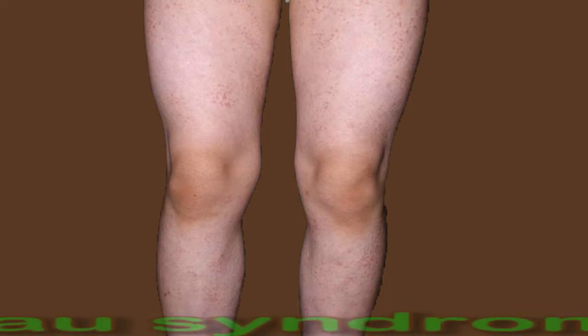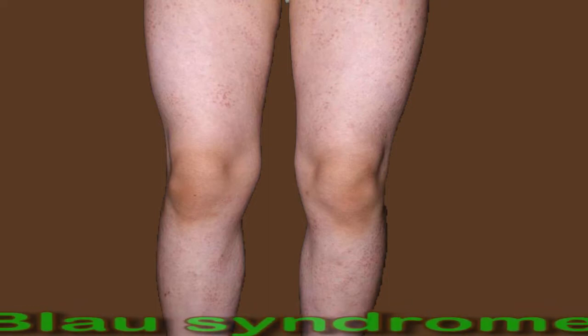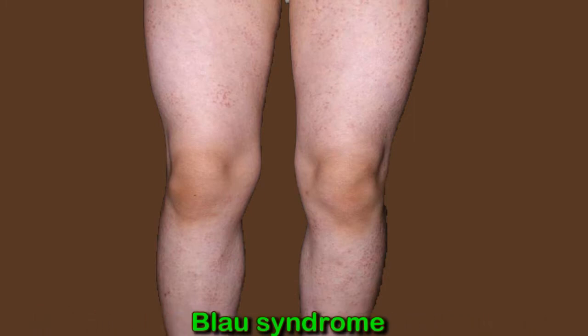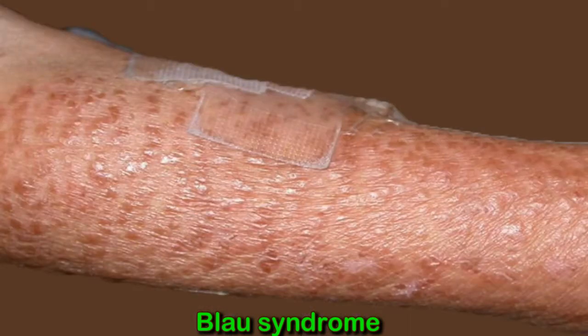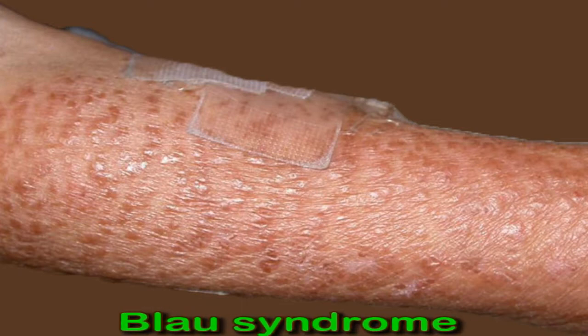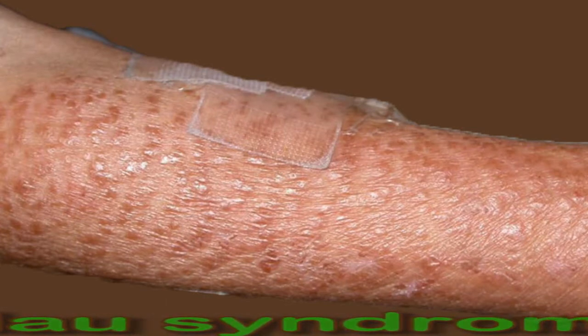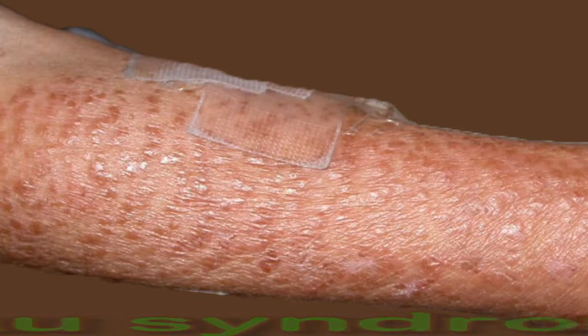Blouse Syndrome. This rare skin condition usually affects children under 4 years old. It is a genetic disorder and has similar symptoms to sarcoidosis. Symptoms include joint pain and swelling, skin reddening, patchy dark spots on the skin, eye inflammation and irritation. There is no cure for Blouse syndrome, but it is possible to treat and manage its symptoms. For instance, corticosteroids may help with inflammation.